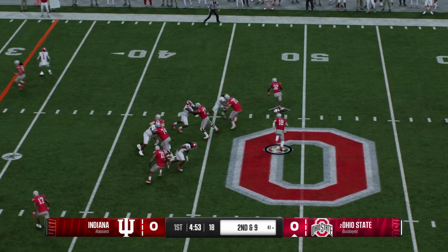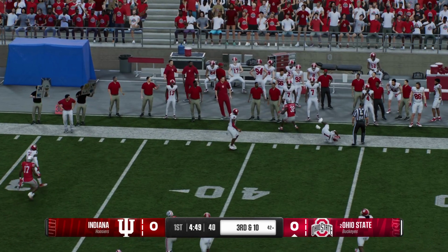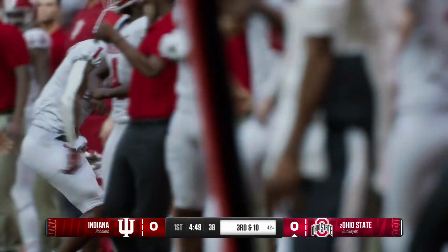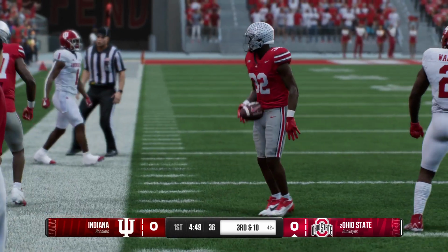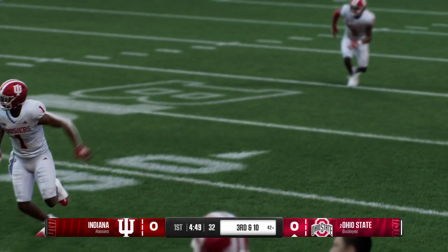To the air, it's Howard. Takes the easy one to the back. Powers through the defender. And he's just run out of bounds, maybe living to fight another day there. It'll be a loss on the play. 3rd down coming up.